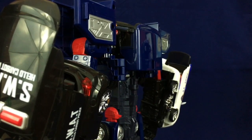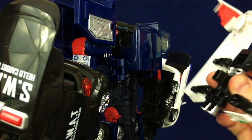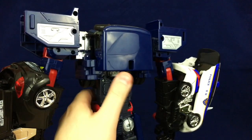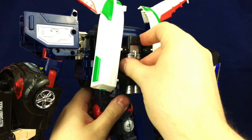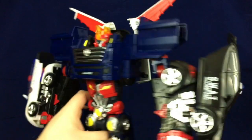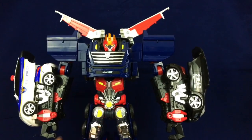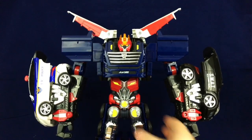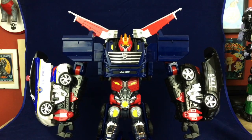And while we're back here, we're going to take Dandy's thing, and there are these clips here that will go into this hole right here. And that will give him his big, well, not so big, but his wing pack. And there we have, in his entirety, Hello Carbot Pentastorm.